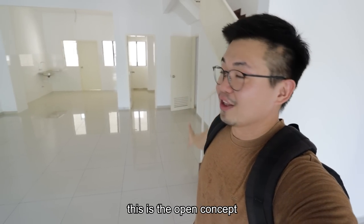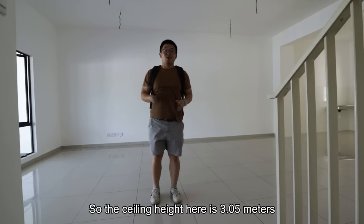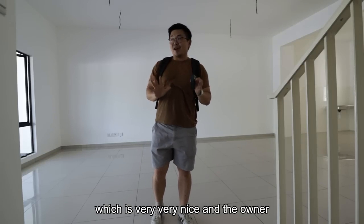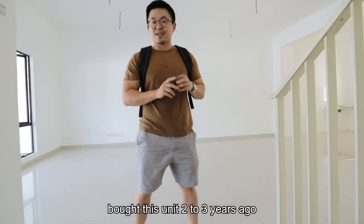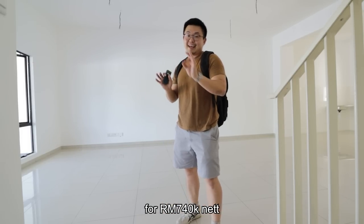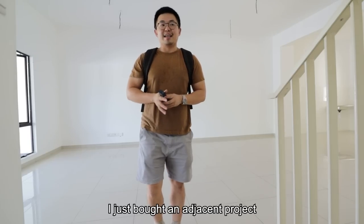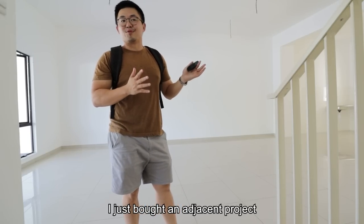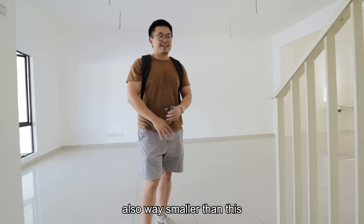This is the open concept that the modern terrace houses have. So the ceiling height here is 3.05 meters, which is very, very nice. And the owner bought this unit 2 to 3 years ago for 740,000 only. That's nett, after all the discounts and rebates or whatsoever. And think about it, I just bought an adjacent project, way more expensive than the price, also way smaller than this.